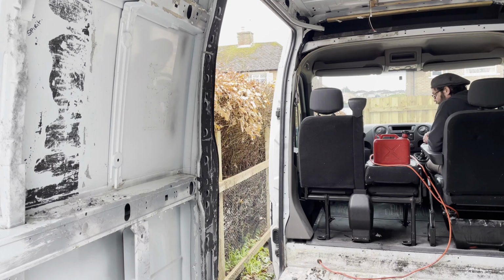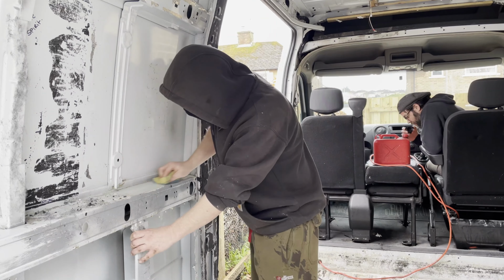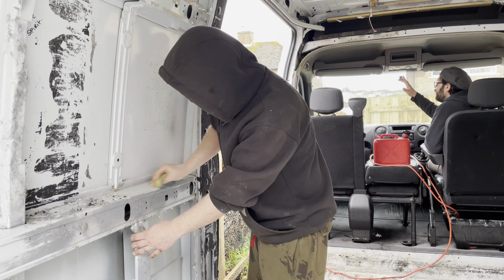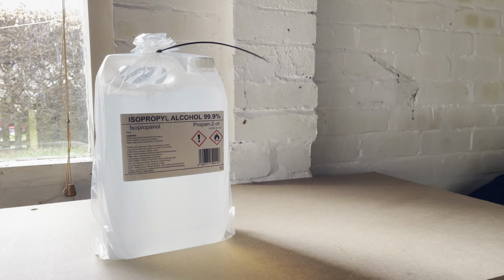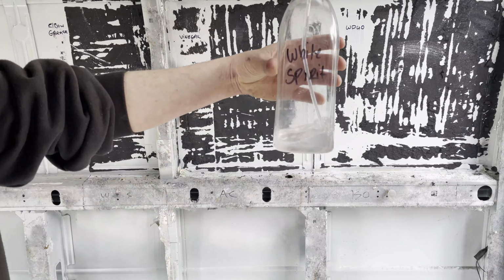Although the petrol did a pretty good job, it's the stupidest thing we've ever done. It's far too volatile, but it did get us thinking, what could we use that's not quite as dangerous, but still as powerful? These look perfectly safe. We already had some white spirit knocking around in the garage, and some acetone and isopropyl alcohol for some bits and pieces later on in the build, so we cracked them open early, and slung them in some squirty bottles, and we got spraying on some test patches.